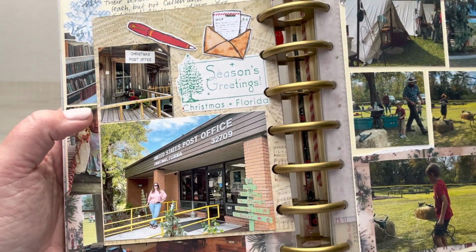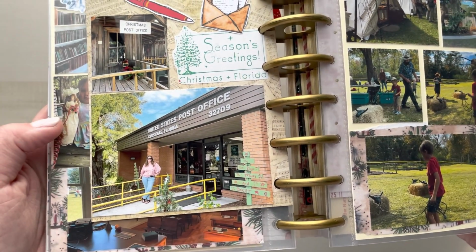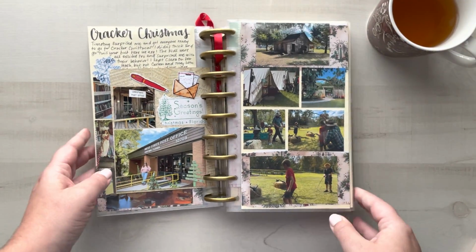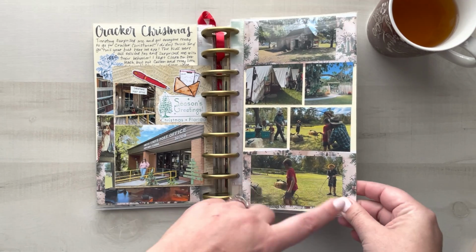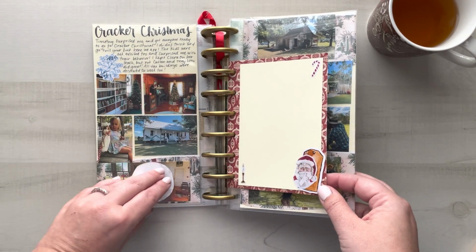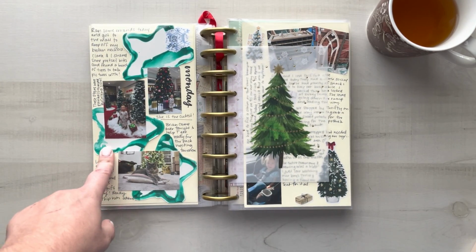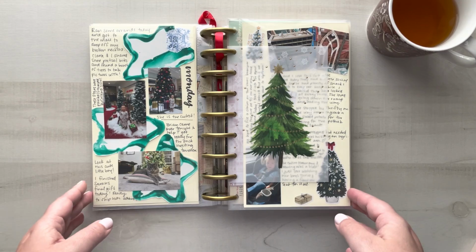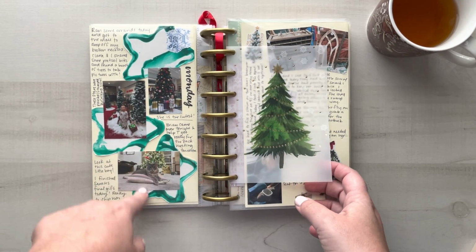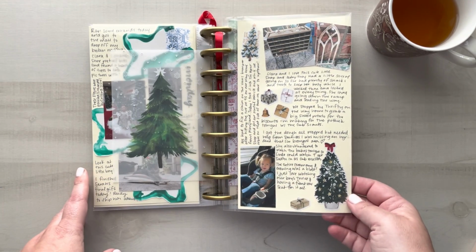We went to Fort Christmas, and they have a post office there, and then I went to the real post office afterwards, and I just think it's so much fun. We took the kids for a big adventure that day, so there were lots of pictures for this particular event, and it was really fun. Added in some paintings that Cullen did while he was at school that day, and then lots of pictures again of the family and things that we did.